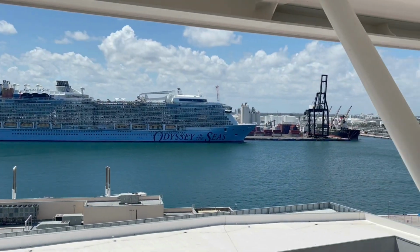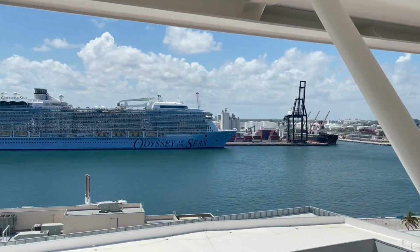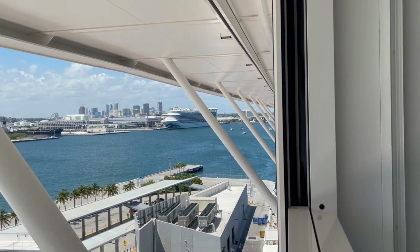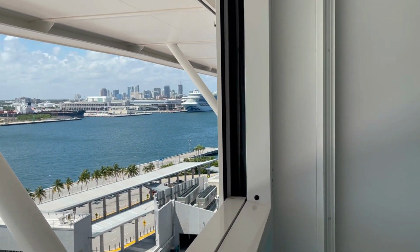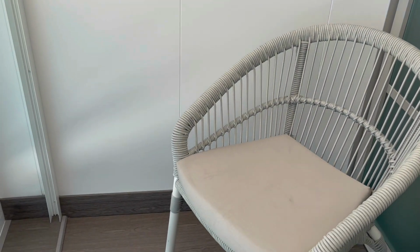Alright, look over there. That's the Princess Cruise Line. There's the RCL. We're Celebrity, and we're next to a Holland America, but you can't see it right now. It's over to my right. And then again, this is the area a lot of people don't show you, and I know that's something I wanted to see.